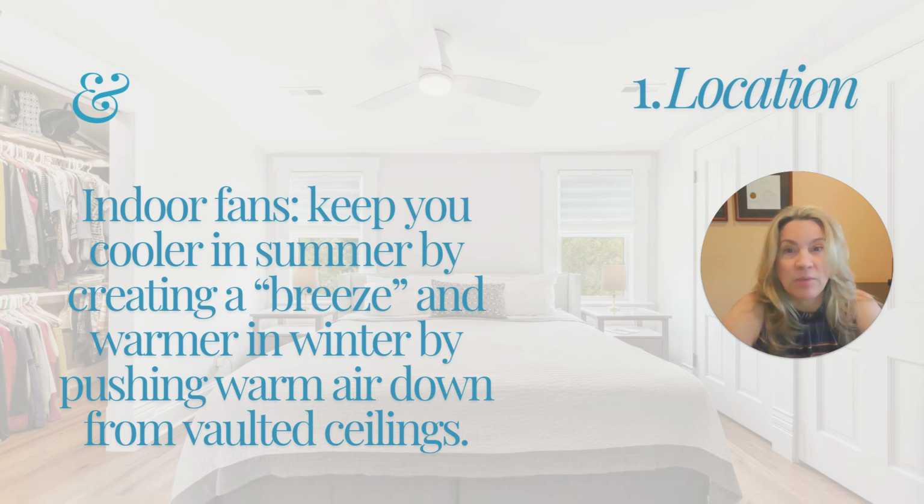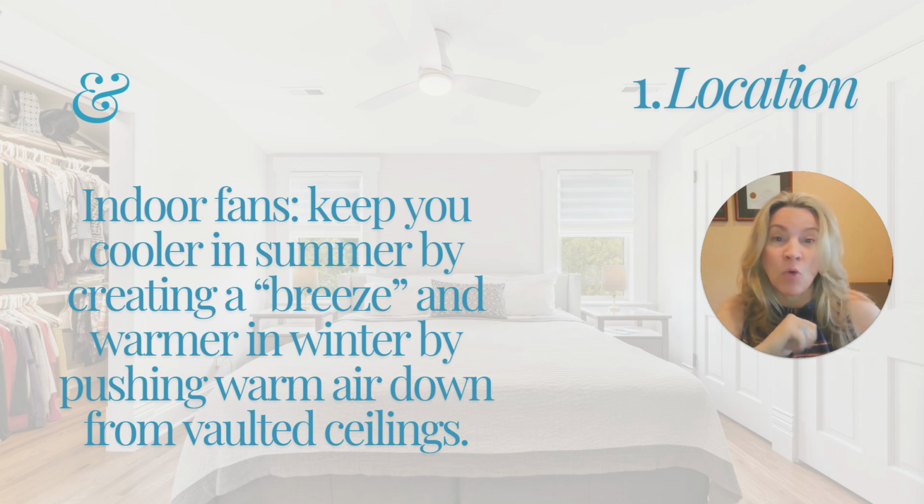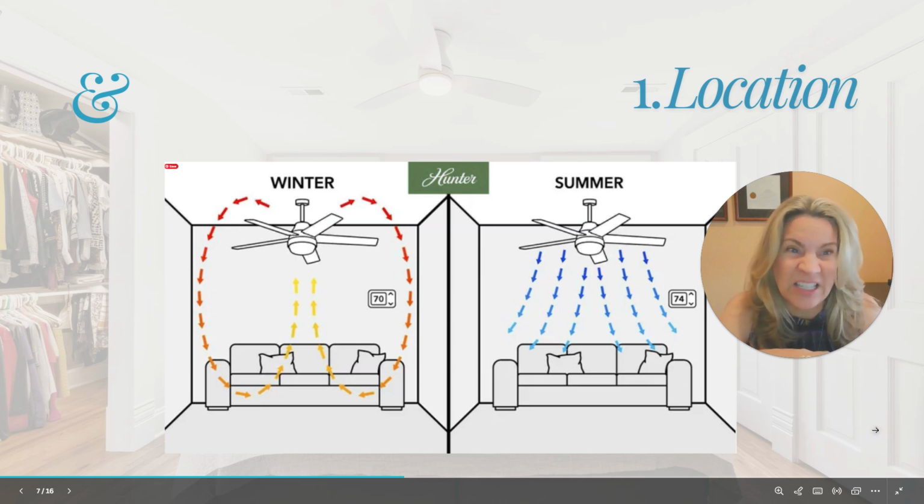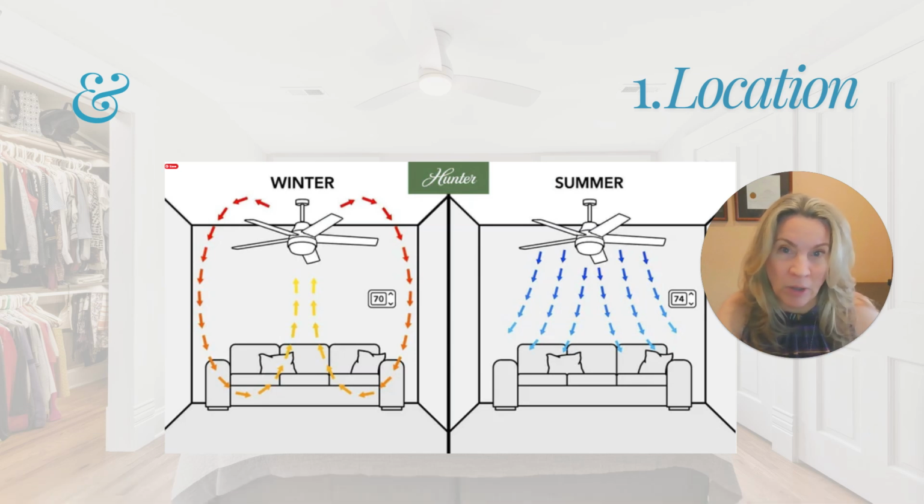Indoor fans can help keep you cooler in the summer by creating a breeze, and warmer in the winter with vaulted ceiling applications, because the warm air tends to accumulate up high where you can't feel it on your body. And in the wintertime, reversing the fan direction can help that warm air come down to you. This illustration from Hunter Ceiling Fans is fantastic at showing how that works.